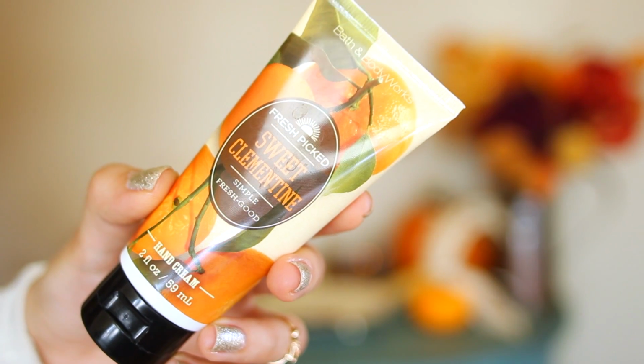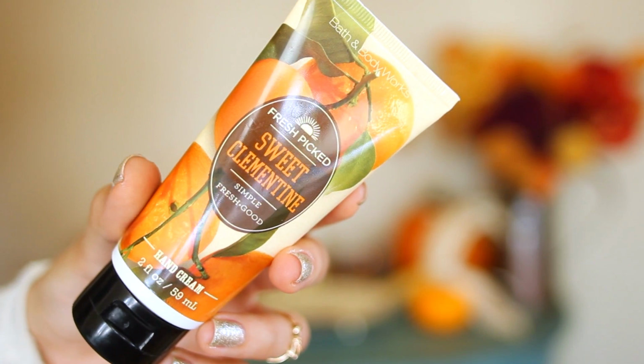I've been using the Bath & Body Works Sweet Clementine hand cream, and I keep this by my sink so it reminds me every time I wash my hands, because washing your hands can be really drying. Put on hand lotion afterwards, and this has really helped, and it smells like oranges, and who doesn't like that? But if you don't like the smell of oranges, they have lots of other scents that you can choose from. So my hands are definitely getting better, but if you have any recommendations for an awesome hand cream, let me know in the comments below.